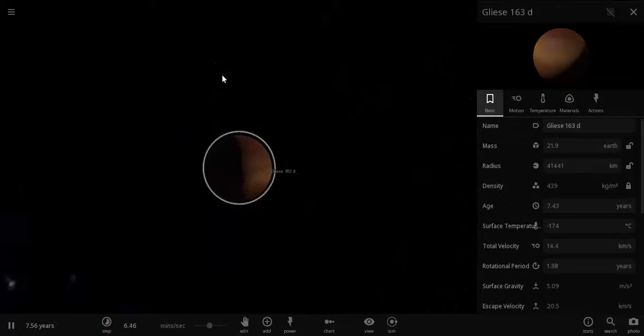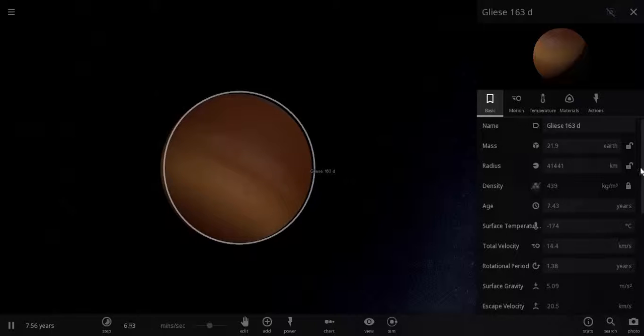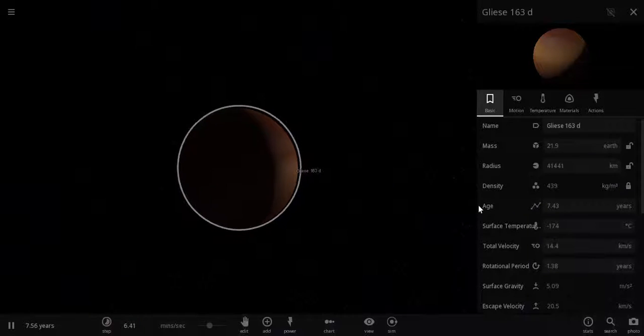And there is another planet in the system, but there's no details on it at all. It's just been seen, it's not been confirmed or anything. But yeah, this is probably a gas giant. It's too big not to be. It's got a mass of 22 Earths, and minus 174 degrees C. Just shows you how cold things can be out there.